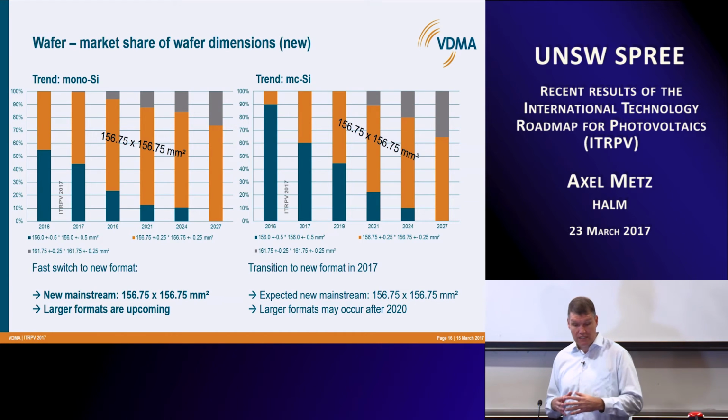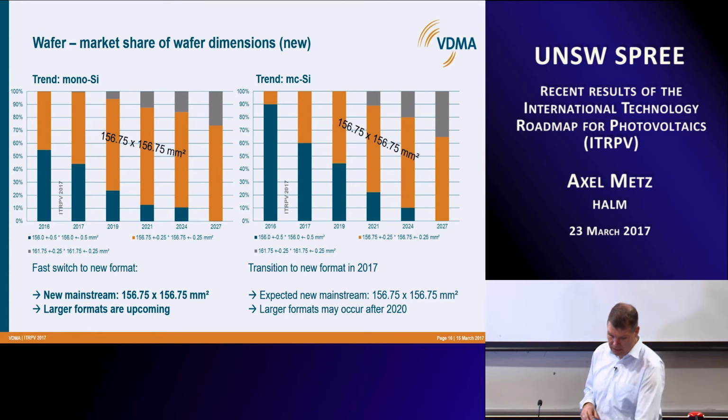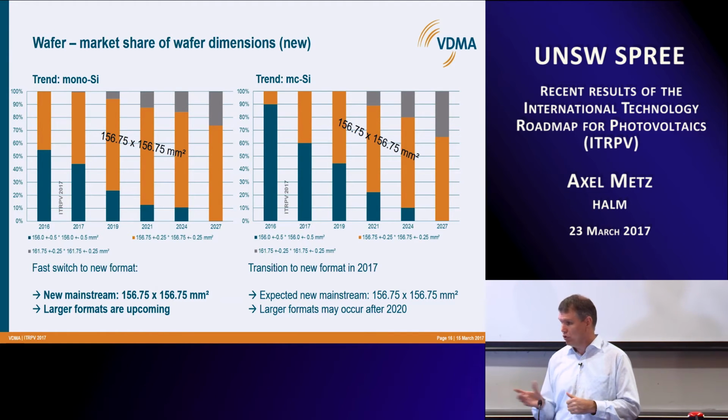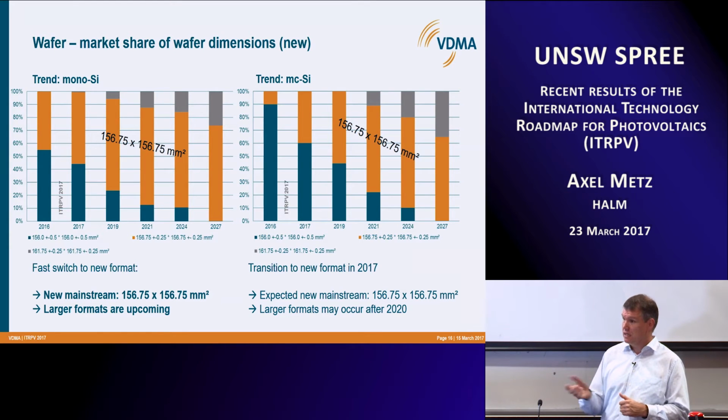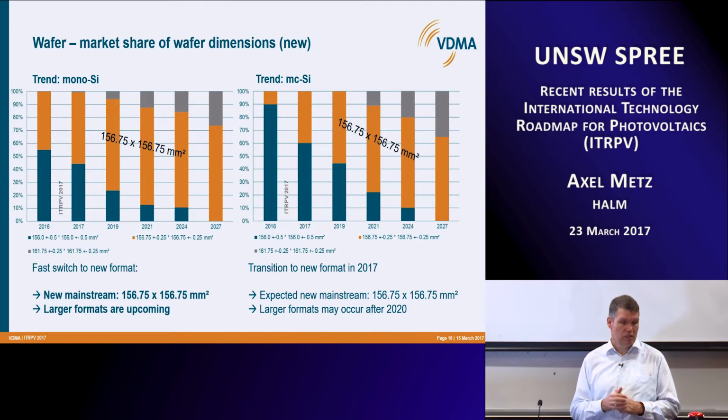Then another issue which just came up, it was not on the radar last year, is that the wafer manufacturers increased their wafer size. Just a little bit, going from 156, which is shown here by the blue bars, to 156.75. This seems to be only a minor change, but it adds more than 2% to the cell area, and you can improve your module power significantly by doing this simple change. And basically, you don't have to change your equipment, because the wafers previously have tolerances, let's say plus minus 1 millimeter, and the little addition in area is still within that tolerance.